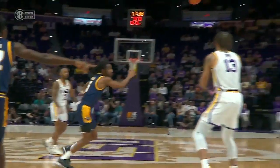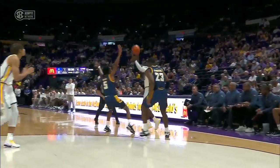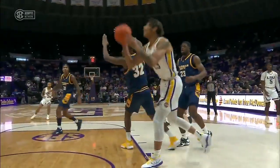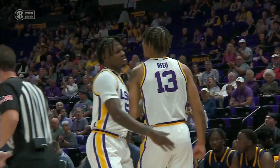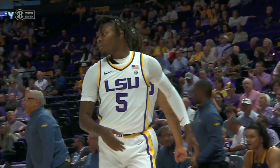Great concentration here by Jalen Reed. Watch as he gets it down in the paint as Wilkinson finds him. Then he has to avoid the defender. Gets hit with the knee and going off balance. He's strong enough and able enough to focus it and put it in there. The 6'10", 230-pound freshman out of Jackson, Mississippi.